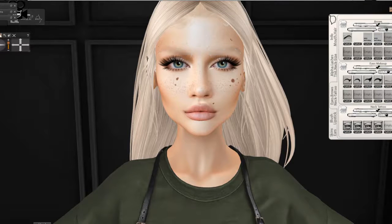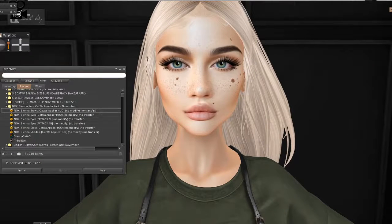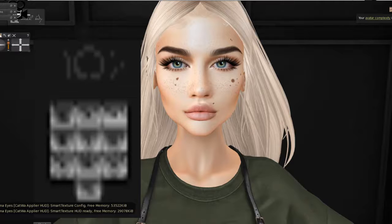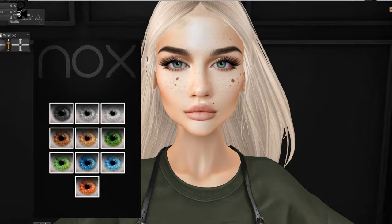Okay, let's clean them up and go back to our brows. My brows are just a little bit softer, a little bit more, a little bit bigger also. Next off we have eyes, and usually I'm not going away from my eyes, and the big issue I have is I have no clue which eyes I'm using, because it's a Catwa HUD applier, and I saved that eye color in my Catwa HUD, and I have no clue which is the original applier anymore. I think it's something from art, but I'm not sure.